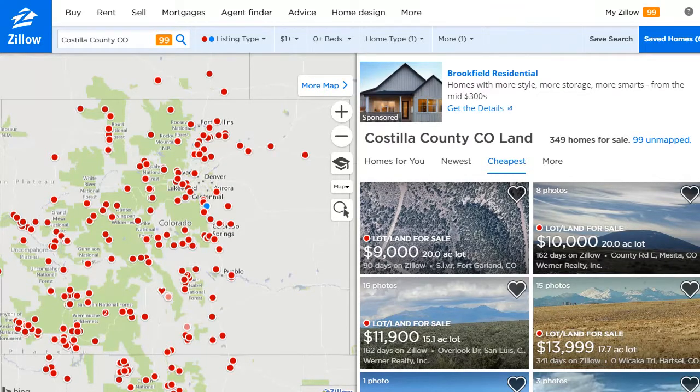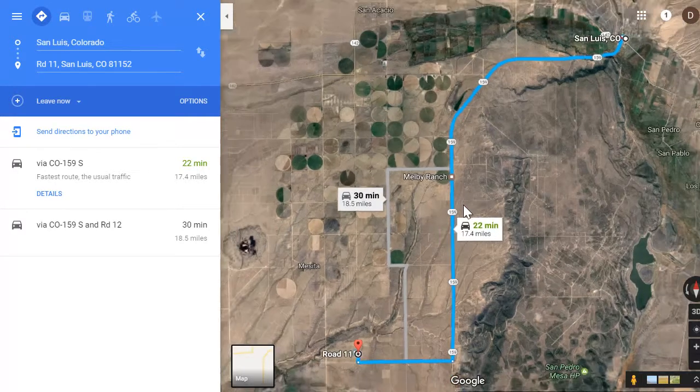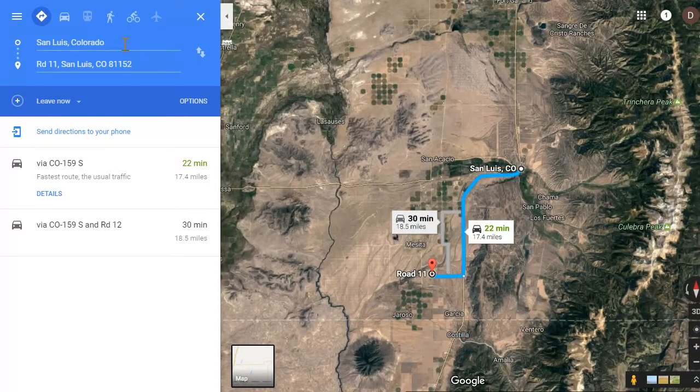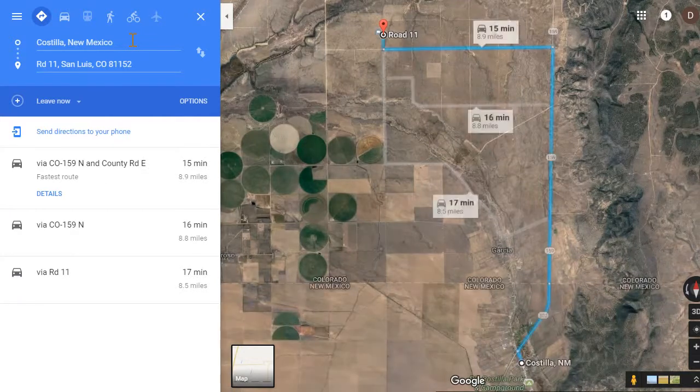Here's the property itself. It's on County Road 11, like I said, and it's just about 20 minutes away from San Luis, Colorado. I think I'm saying that right. It's also pretty close to Costilla, which is a town in New Mexico. If I type that in, Costilla, New Mexico, you'll see it's give or take 15 minutes. It's about 35, 40 minutes from Fort Garland, roughly an hour from Taos, about an hour and 20 minutes from Walsenburg, 2 hours from Pueblo, and 2.5 hours from Santa Fe, New Mexico. So that should give you a rough idea of where it is, the distance from the property to other towns.